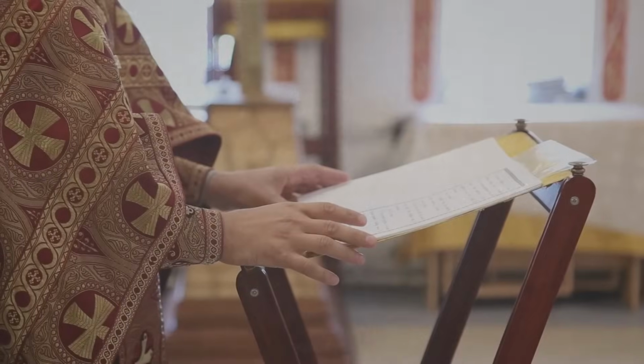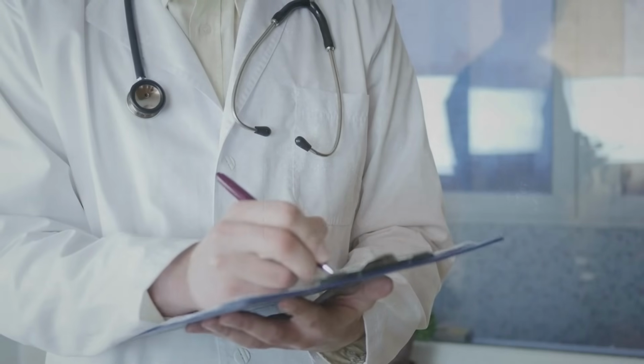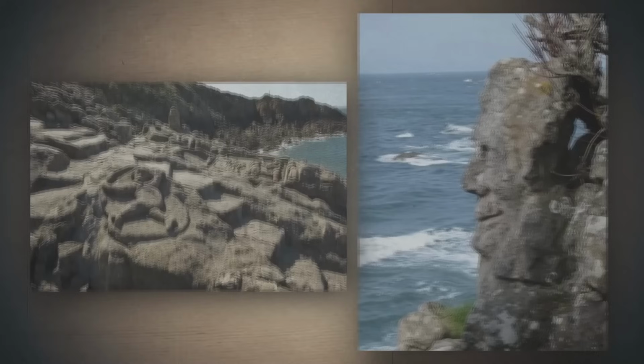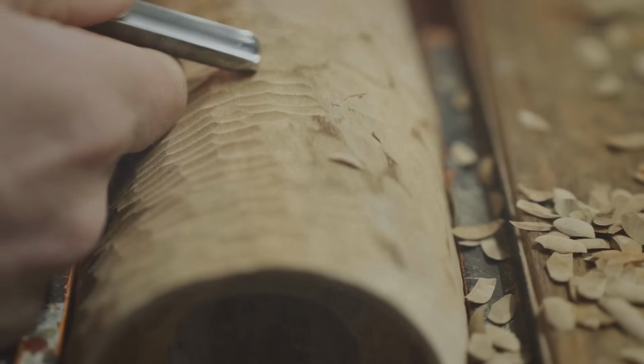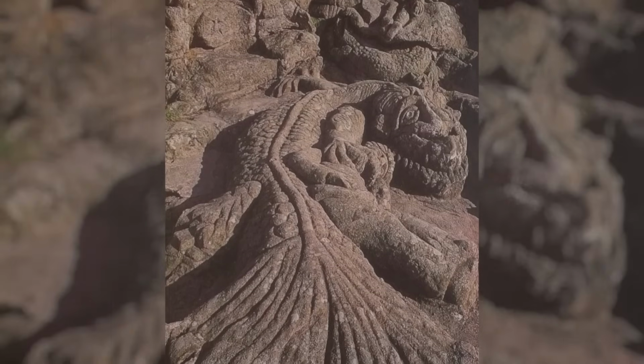He was ordained a priest in 1863, but after losing his hearing in 1894, he retired. He settled in the small village of Rothéneuf, where he began working in the art brut genre, art created outside of official culture. Fouéré created hundreds of wooden sculptures from 1894 to 1907, including totem poles, figures of saints and political figures, animals, and mythological creatures.